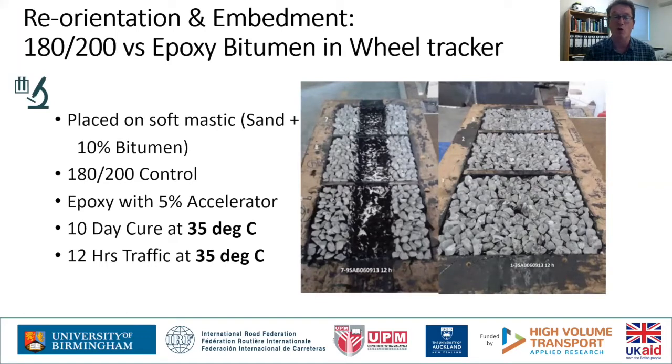So the first bit of lab work was all about trying to see whether or not the epoxy bitumen would help at all. So we started off in the lab with some wheel tracking tests, and we basically made a little soft mastic made out of sand and bitumen as a base layer, and then we chip sealed over the top of it in the lab.